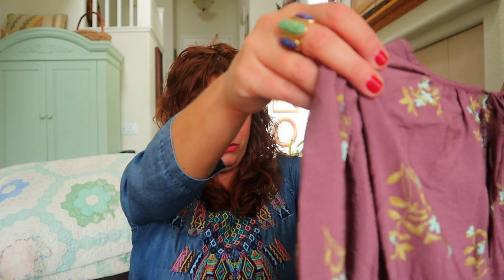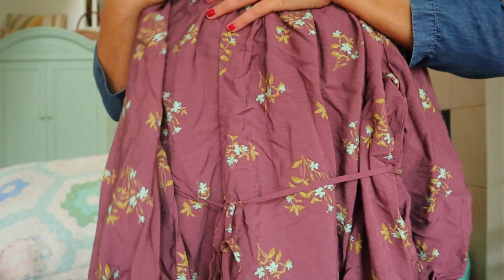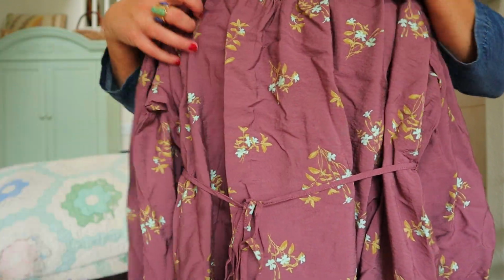This is the Target box, friends. This dress is so cute. It has all this smocking at the neckline, and then a nice bell sleeve, little tie waist. Super cute color. That's adorable. But I can probably get 10, 15 bucks plus shipping.